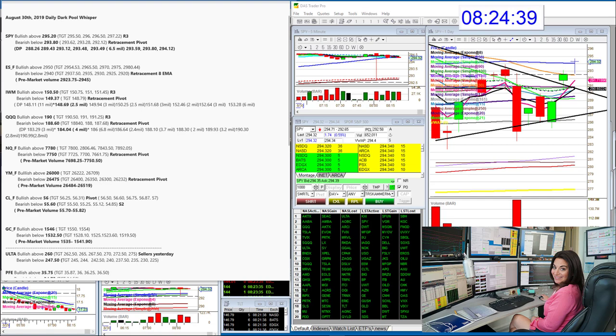So let's start with the SPY. We've broken out of this wedge. We've hit this 50 simple moving average. Where are we going to go from here? I'm going to be bullish above 295.20. The first time we hit there, there will be sellers there, pull back. If we can break above that a second time, then there is a lot of room to go to the upside.